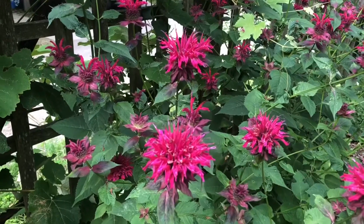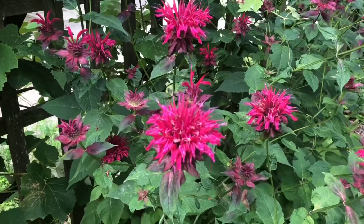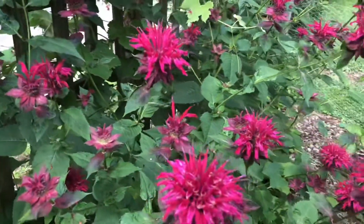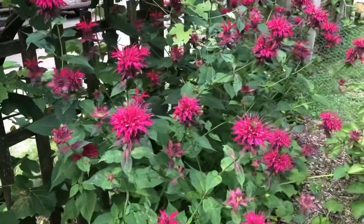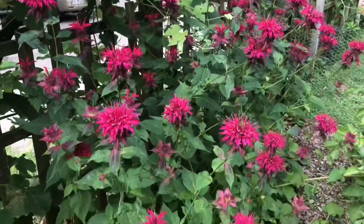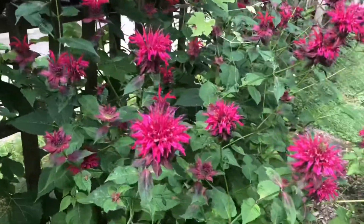Like I said, I'm still learning a lot about this one because this one is a new one for me, but they smell really good. And actually the bees love it, so I'm kind of bummed. A few minutes ago there were bumblebees all over this patch, but I might have scared them away. So even just for that as bee food, they're pretty amazing.